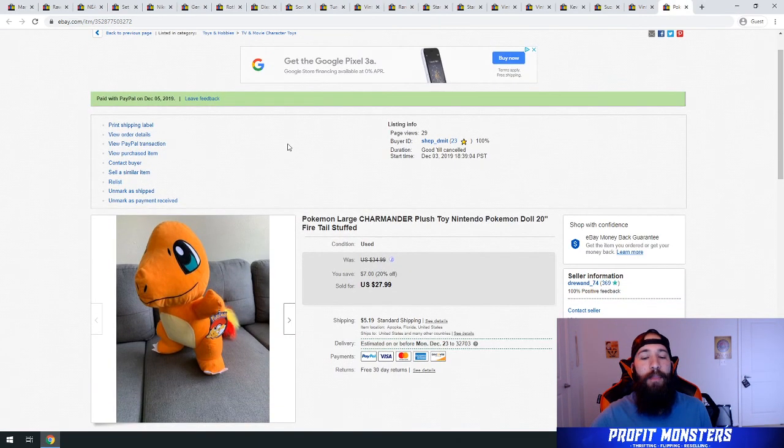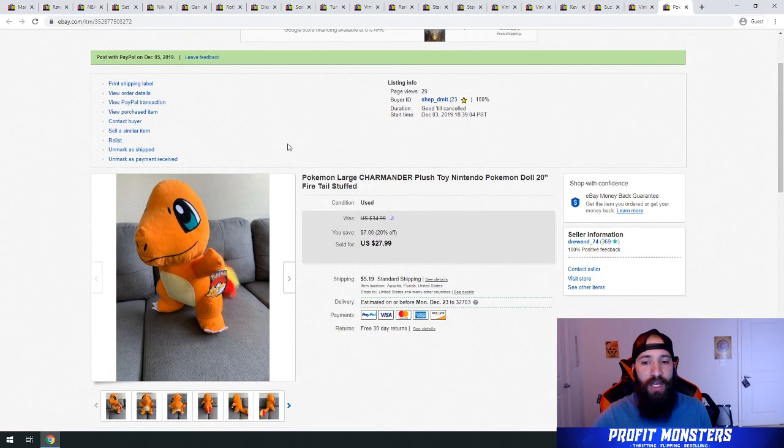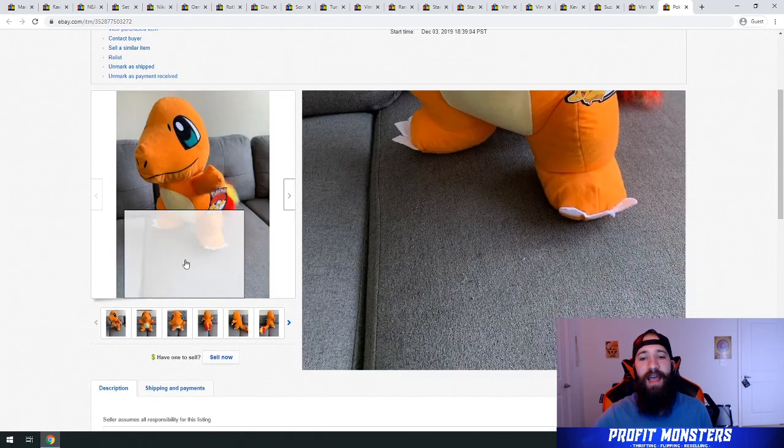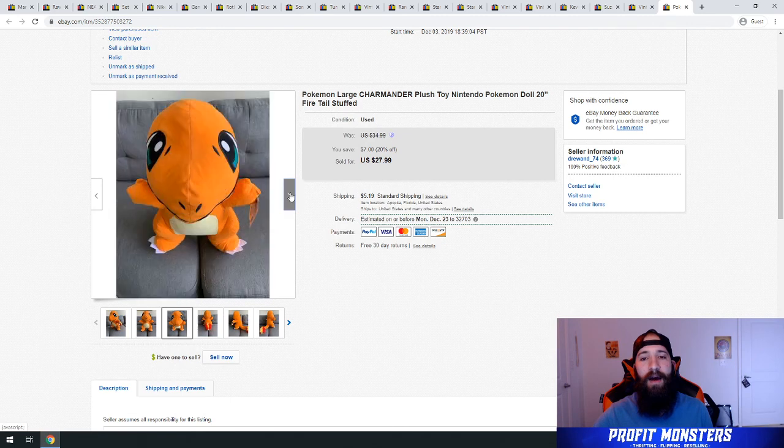Here is a Pokemon Charmander plush. I picked this up at a garage sale for $1. And I ran the 20% off sale and sold for full price of $27.99 with the buyer paying shipping. This thing literally weighed nothing. It was like stuffed with styrofoam or something. So I was able to send it first class in a box, which was crazy. And just a really cool sale.